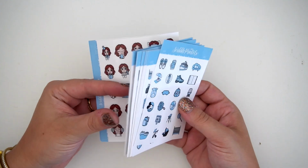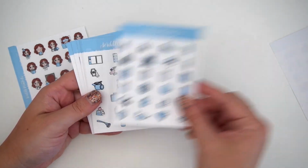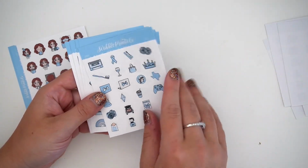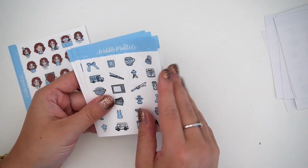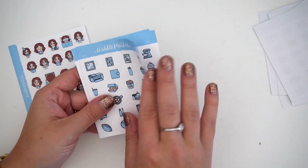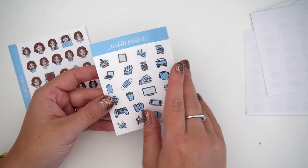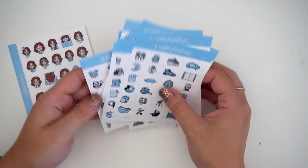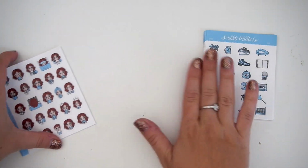I love this. These are in opposite order. It does have the 13th sheet, so I'll just go backwards. So we have 14, 13, 12, 11, 10, 9, 8, 7, 6, 5, 4, 3, 2, and 1. And that is the color of the week, which is available Wednesday through Sunday.